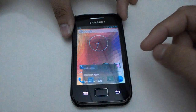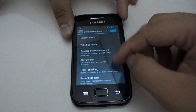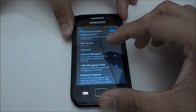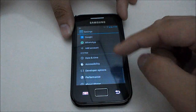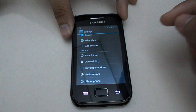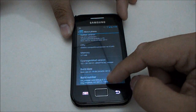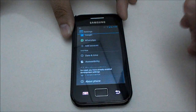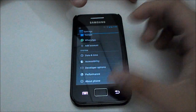And in settings, if you don't have the developer options, because sometimes you need to enable Android debugging, and you don't have the performance settings, don't worry, again, you can enable them. Go to settings, about phone, scroll all the way down to build number, tap it 7 times. And yes, the developer options and performance are enabled.